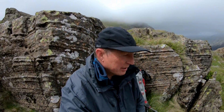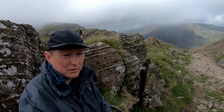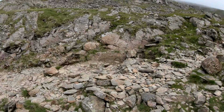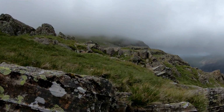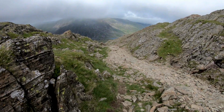Just met a really nice couple there, Gary and I think he said Anne was her name. We've just come down from Glyder Fach and Glyder Fawr, and shared knowledge on the way down. They're from Stoke-on-Trent, so they're heading back this afternoon after a few days walking. So some nice company on the way down. Weather's sort of breaking a little bit, but quite grey over there. I've had a shelter spot out of the wind here, just have a quick drink.